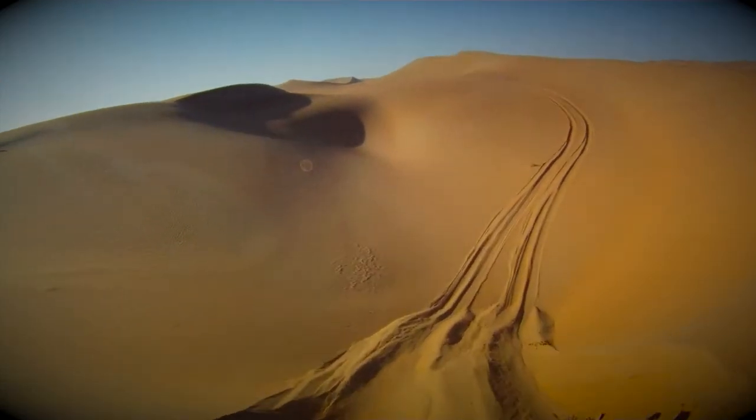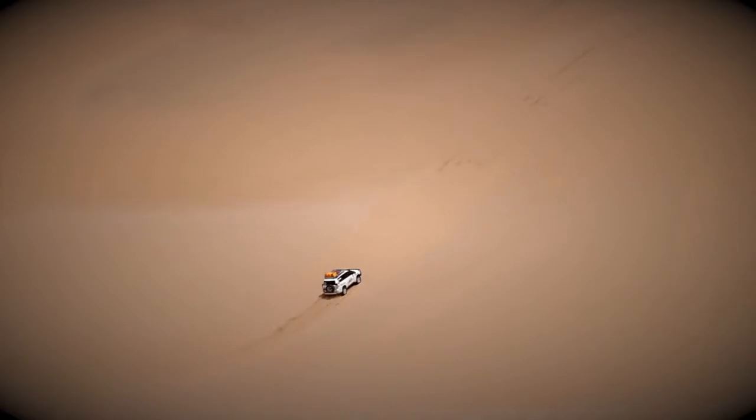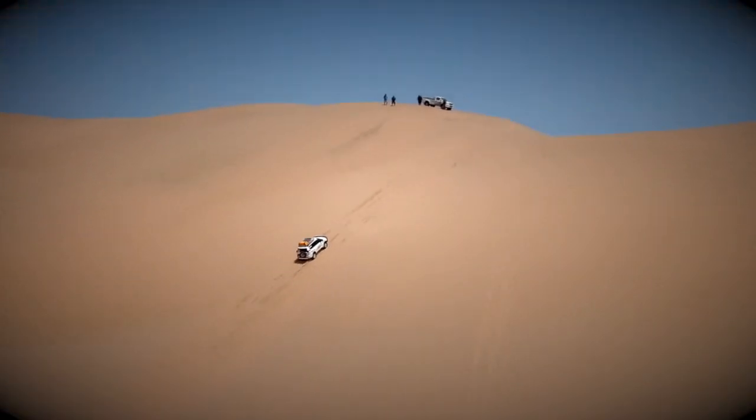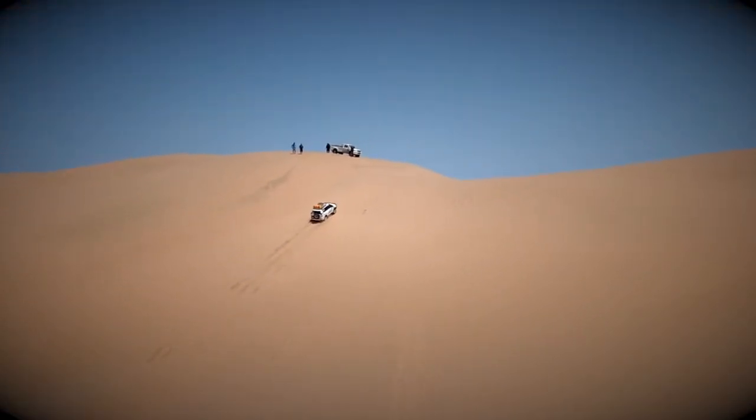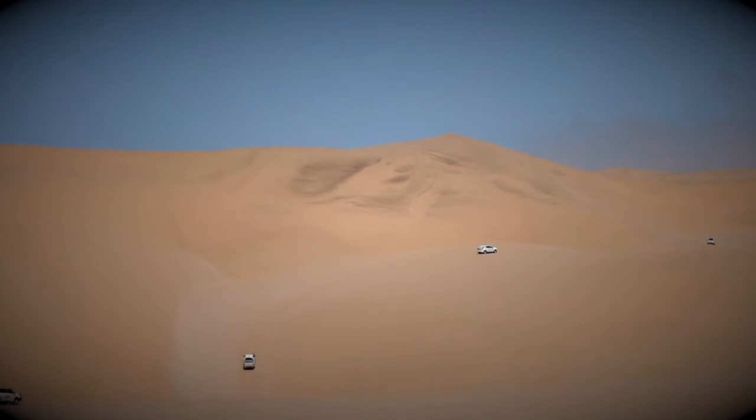You need to have your game face on here, and at times you need to drink a lot of brave pills. Some of the dunes are hundreds of meters high, and conquering them in a 4x4 is a truly amazing thing to do. But one thing you should never ever do is tow a trailer or caravan over these dunes. That would be just impossible, or would it?